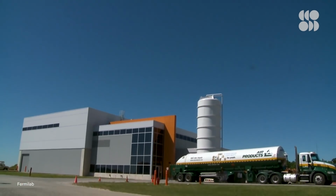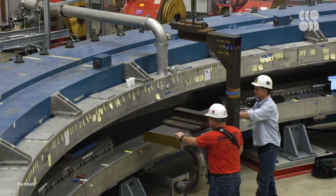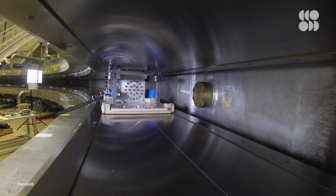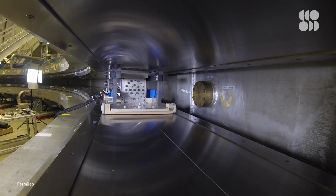It made a lot of people think that maybe there's something we really don't understand, either about particle physics or about how to do these kinds of experiments. So the physics community decided that the only way to confirm these findings was to take that measurement again. Led by Fermilab, the Muon G2 experiment cast its first beam of particles back in 2017 and has been searching for the muon's G factor ever since.